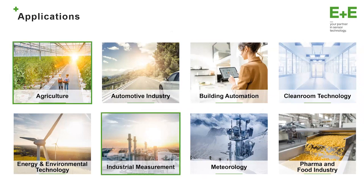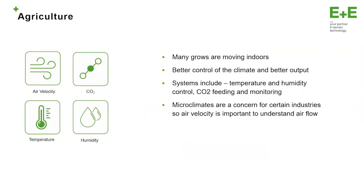What I really want to dive into is the agriculture and industrial measurement. Industrial measurement because it shows the breadth of our portfolio, but agriculture because of the growth that we've seen, it's been in really one specific type of industry.